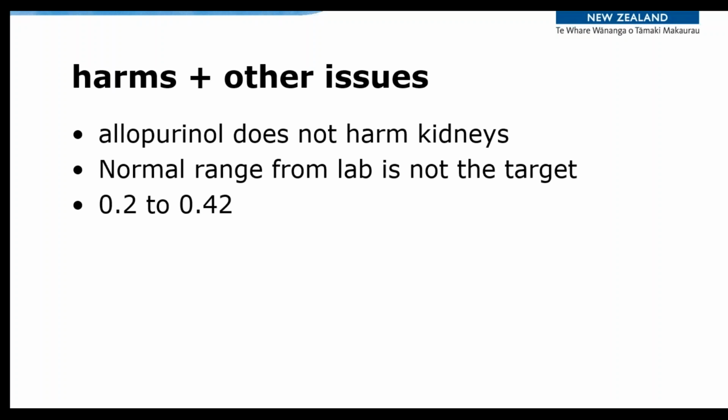Just some other things, harms and other issues. Allopurinol does not harm the kidneys. The reason why you reduce the dose when the kidneys are not functioning well is so that you don't get a high serum dose of it quickly, because that can trigger off a gout attack.